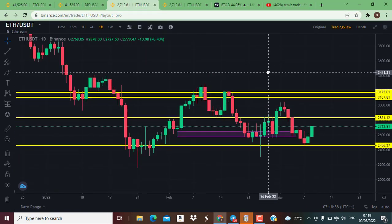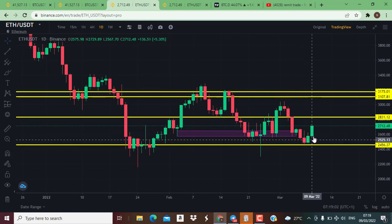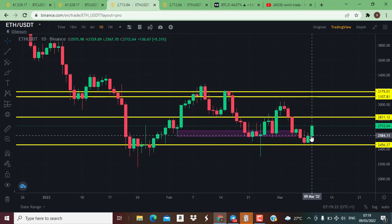ETH USDT, I was also talking about this very area of strong support. And if you look at this place, this very candle close above this very bearish candle, that also implies the market is going to go up. I also talked about the stochastic, this area was already at oversold territory, and that also means that markets have capacity of going to the upside.